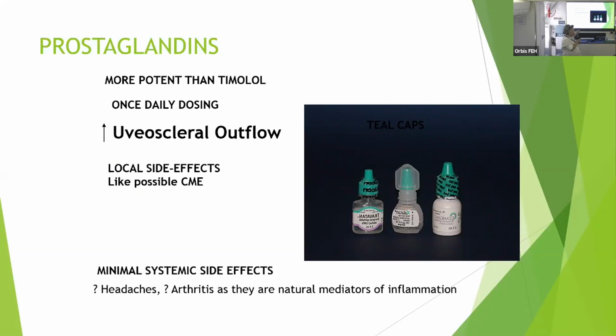Okay, so the prostaglandins. The first one was XALATAN, and that was a blockbuster drug. First time we ever got a drug that's more potent than timolol, and it's truly a once-a-day drug. That was just amazing. And in more and more places I go, we're getting latanoprost now across the world. It's generic. It's been here a long time. And this works on the uveoscleral outflow. And so you don't have much in the way of systemic side effects.